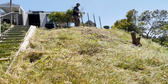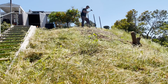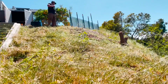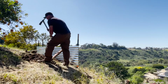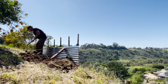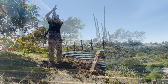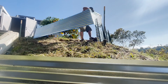Now it's time for terracing. Had we simply been planting a row of trees or alley crop orchard, a swale and mound would suffice. But in this instance, we wanted to get a wider bed to interplant annuals along with shrubs and perennials to build up a forest farm. And the best way to do that we saw was terracing. So we decided to go with T-post and this corrugated metal system here. All things considered, we figured this would be the most ergonomic way forward.